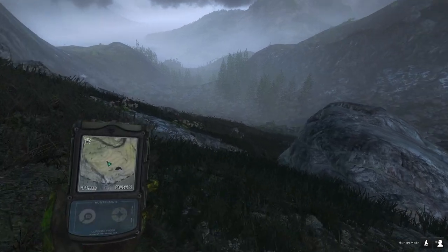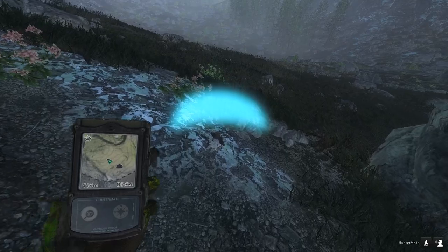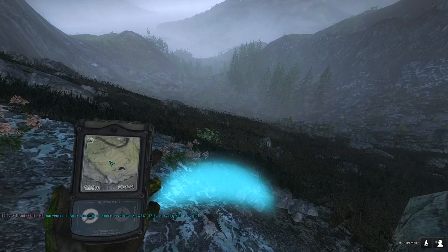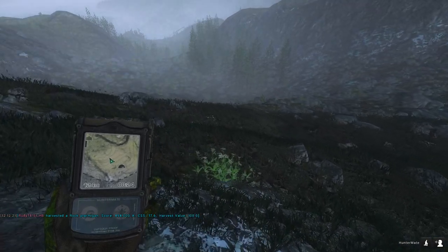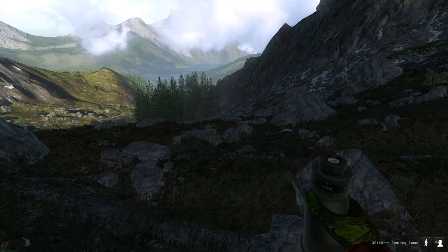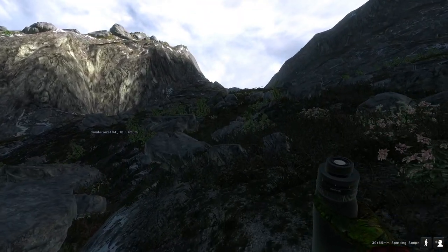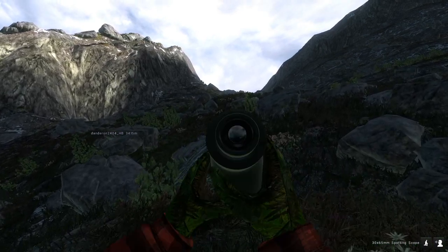Ibex call. Female. Let's see what this ptarmigan scored. Small boy. Very small one. That's one of the smallest ptarmigan I've ever seen. That was a male, too. 111, so it would have been 223. Well, if it was over 0.5, then yeah. It was 111.7. I have spotted an ibex.